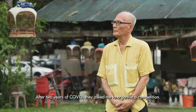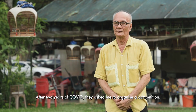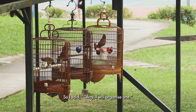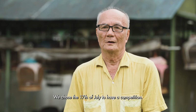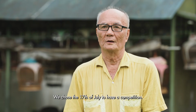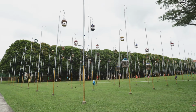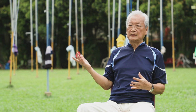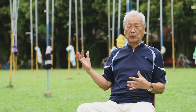In a few weeks' time, we'll have a zebra dove competition here, and we expect about 300 to 400 competitors. They will bring the birds here, and there will be trophies to be won.